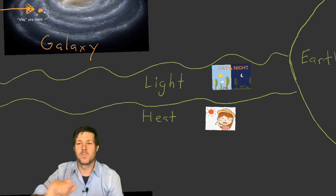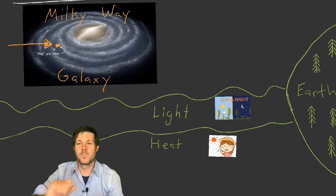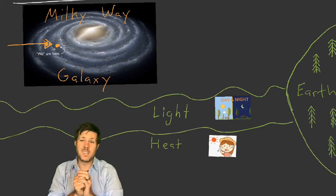Without those two things, could you imagine what would happen? The oceans would be very cold, wouldn't they? And they'd freeze up, and all life inside the oceans would be dead. And without light and heat, we wouldn't have photosynthesis. And without photosynthesis, we wouldn't have any trees or plants, and life on Earth, on the ground, would be as well dead.